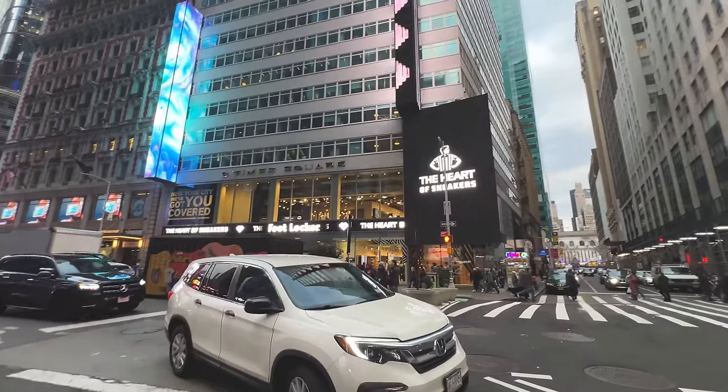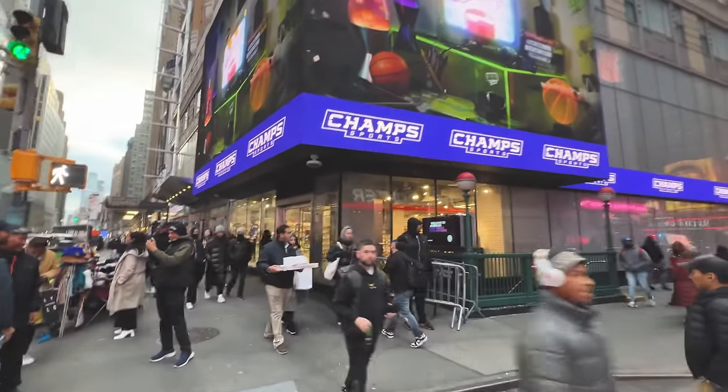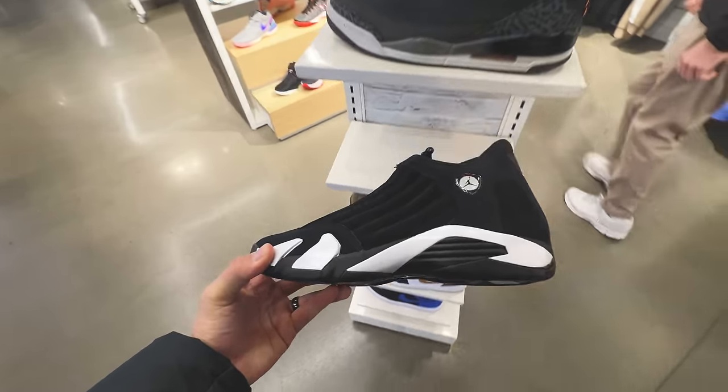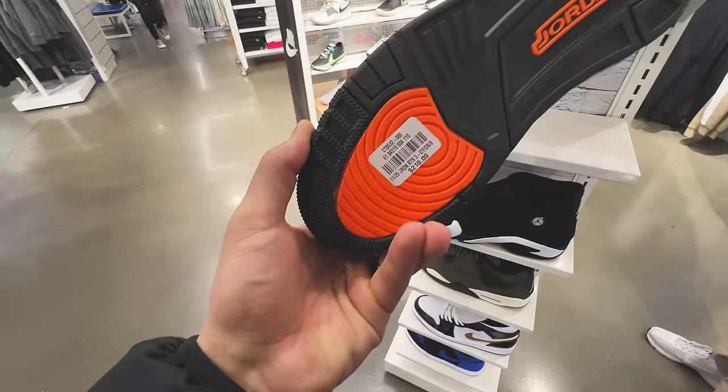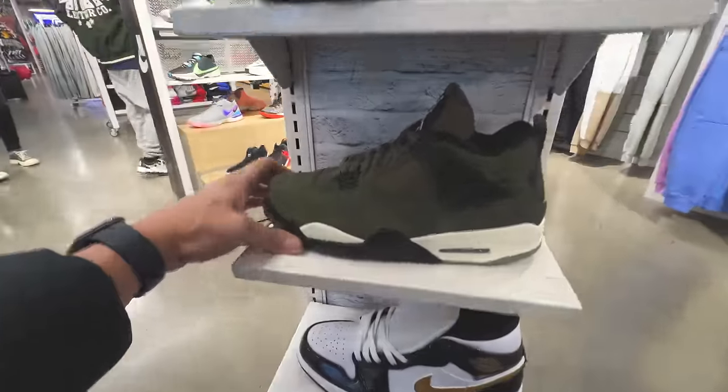the Nike too. All right, so you come out of Foot Locker, and Champs is right across the street. Let's see what they got inside, man. I got the 14s up in here, Michael Finley PEs. Fear 3s, what's the price? $210, not on sale. Y'all better go to JD Sports, man. They got the deals.